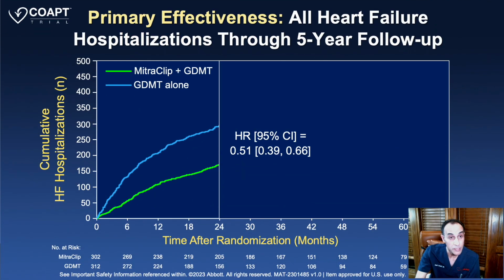The study showed the primary effectiveness at 2 years. As you can see here, the follow-up is from the day the trial started till 2 years after the randomization. There's a clear benefit for MitraClip plus medical therapy over the medical therapy alone. As you can see, the two curves separate almost from day one, and they are divergent, and the separation increases as we go on. So this is a clear win for transcatheter edge-to-edge repair as an additional therapy to guideline-directed medical therapy in a randomized controlled trial. And the primary effectiveness endpoint, all heart failure hospitalizations, was reduced.